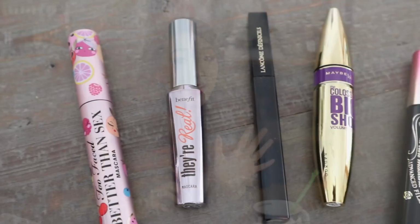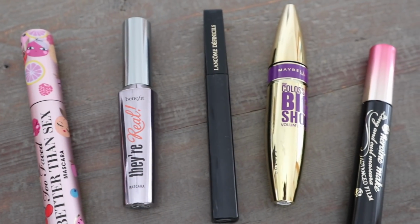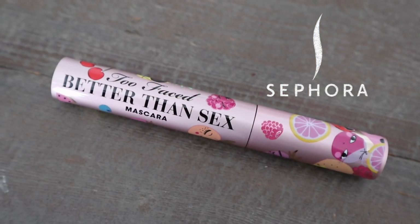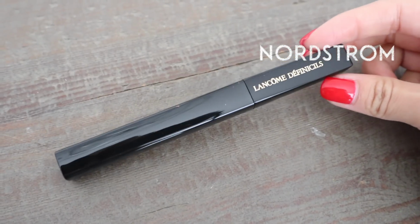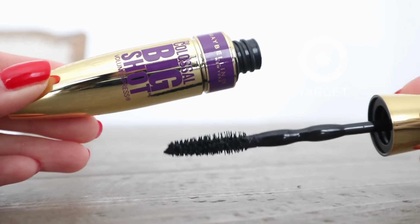Today, we have 5 different mascaras that we are going to test out, each on a different day, to see which one is the best. For the top selling pick from Sephora, we have Too Faced Better Than Sex Mascara. From Ulta Beauty, we have Benefit Their Real Mascara. From Nordstrom, we have Lancome Definicils. From Target, we have Maybelline The Colossal Big Shot Volume Express, which is a big shot of lots of words.